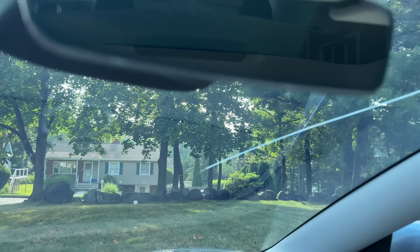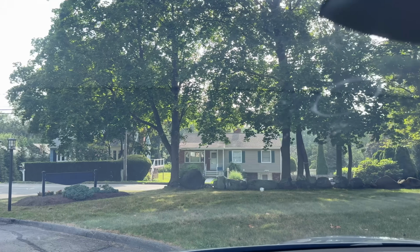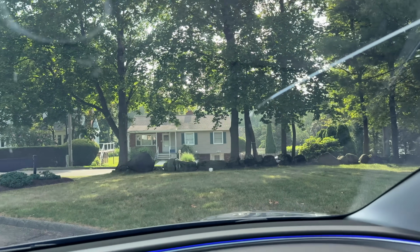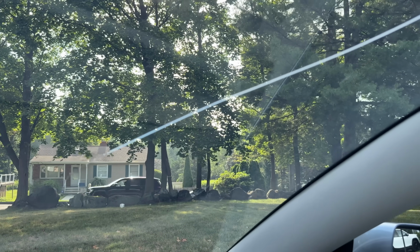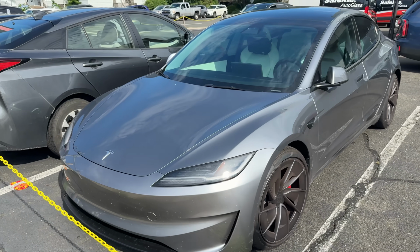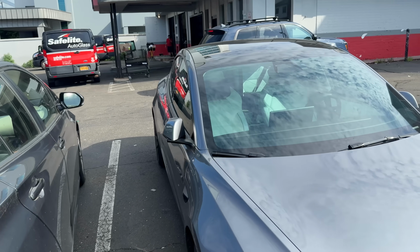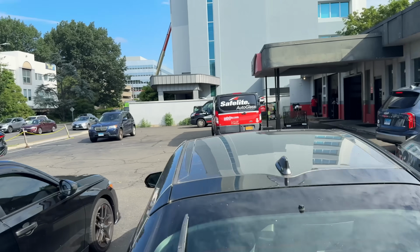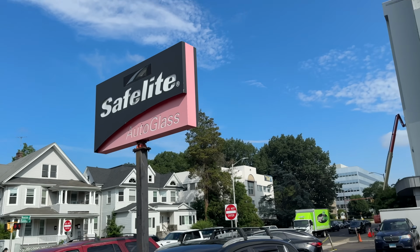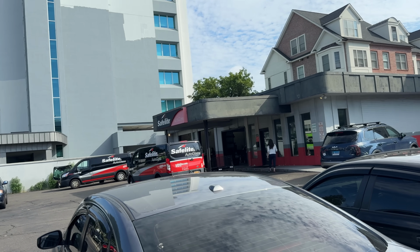Now, I do have ceramic tint. I've got 30% all around the windows, but in the front I did more of a clear, though it is a ceramic coat to keep the heat down. So that's going to be an additional cost to get fixed. But boy, oh boy, that is some crack. This is my 2024 Tesla Model 3 Performance in Quicksilver with white interior and a cracked windshield. Luckily for me, I've got the good guys at Safelite that are going to take care of me, and I've got full glass coverage. So I'll leave it with them, and we'll come back and hopefully it'll be fixed.